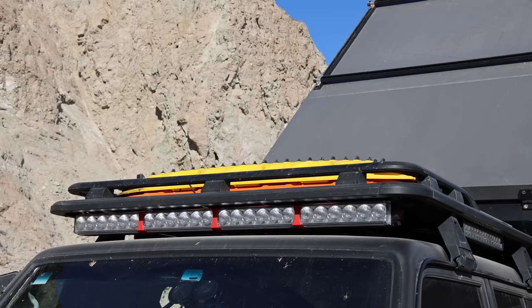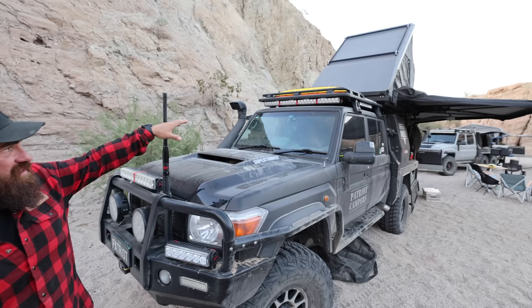Up the top there, I've got a Rhino Pioneer platform. I've got another 1200 mil X-ray light bar, Max Trucks on top. That's a necessity.